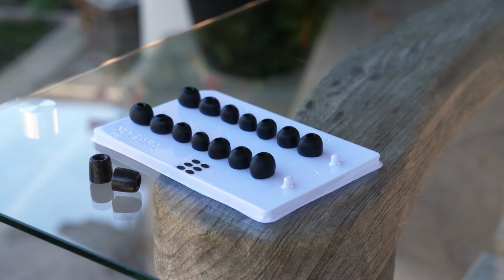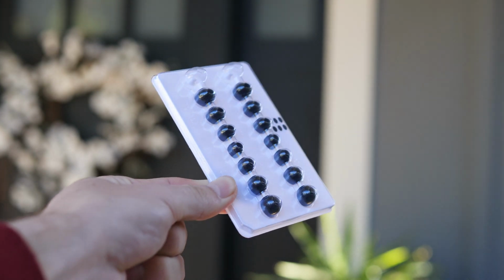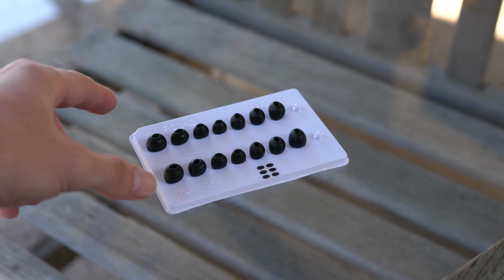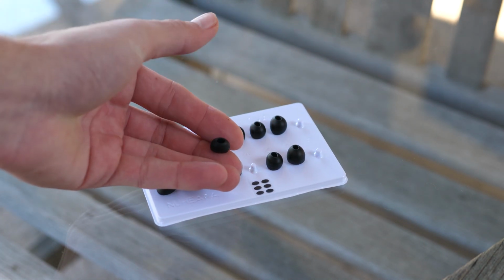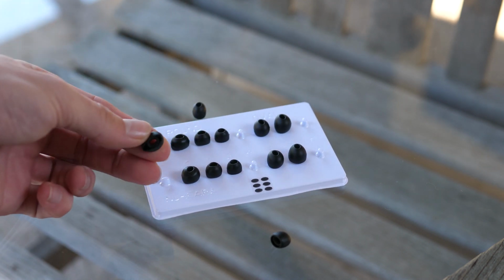Everything you get in the box includes, of course, the earphones and the case, the charging cable, a bunch of plush ear tips, some memory foam ear tips, and all your paperwork. What's cool about all these provided ear tips is that they come in a bunch of sizes in both oval and rounded shapes to really help you find that perfect fit. As well, those memory foam ear tips are really nice.